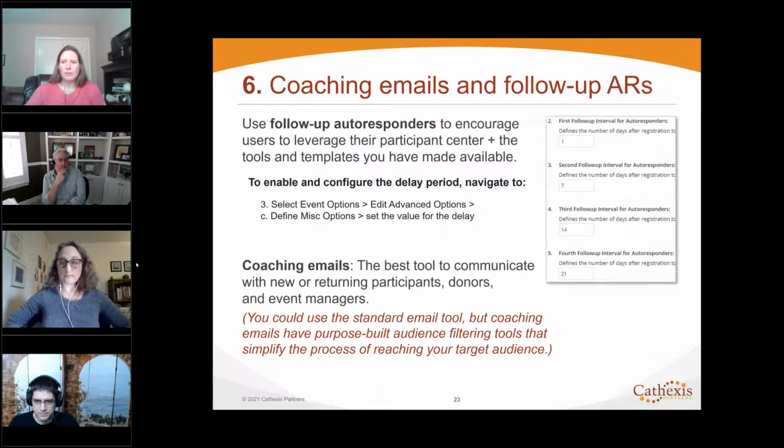They are created, edited and managed with the other autoresponders where you would configure your TeamRaiser's autoresponders. If you want to enable these, you would navigate to step 3, select your event options, edit advanced options, and then navigate to sub-step C, define miscellaneous options. And then you can see here in this screenshot, you just enter a numeric value for the number of days that you'd like these emails to be sent out post-registration.